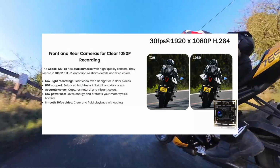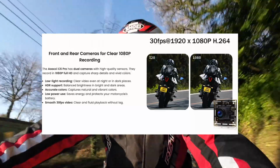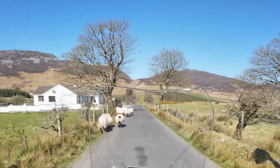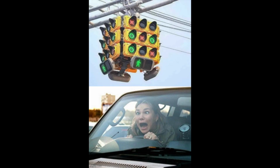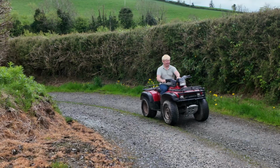Yes, it records both front and rear in glorious HD. Ideal for reliving those majestic coastal rides around Donegal, or proving to your mate Seamus that yes, the sheep really did walk out in front of you at 60 miles an hour. With loop recording and auto-locking footage on impact, it's your guardian angel on a micro SD card. Plus, it means that when Karen in the SUV claims she didn't see you at the roundabout, you've literally got the receipt.